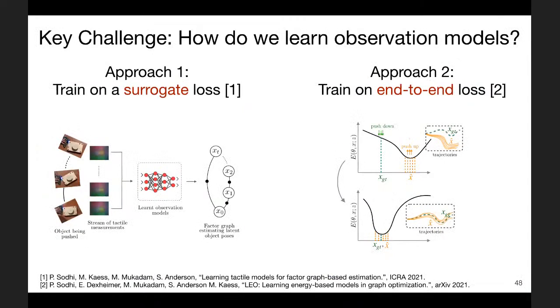I want to summarize by bringing back the key challenge of how we learn observation models in factor graph frameworks. To recap, we talked about factor graphs being a powerful framework for efficiently reasoning over multiple observations. However, one bottleneck was that observation models for many real complex sensors can be complicated to hand design, and hence we must rely on learning to learn these models from data to optimize for the final tasks that we care about.